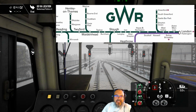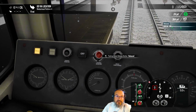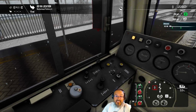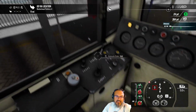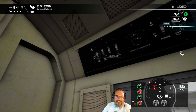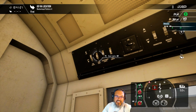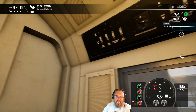Alright folks, we are in our engine and we've got a couple things just set up in here. For some curious reason, somebody decided to leave the parking brake off, and for some curious reason the direct brake got left off. So we're going to just turn that on for our own safety. Turn on our cab lights. Somebody please tell me where the desk light is, because I've not been able to figure out where that desk light is actually beaming from inside this cab.